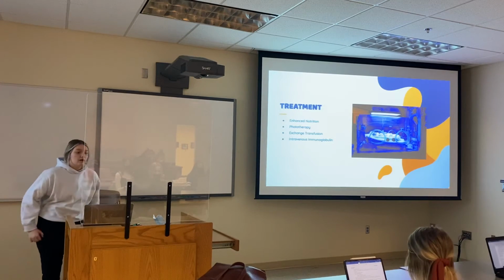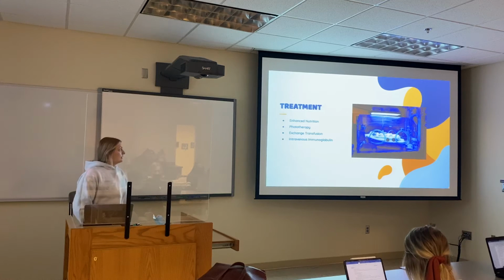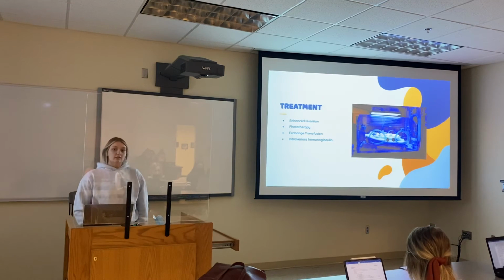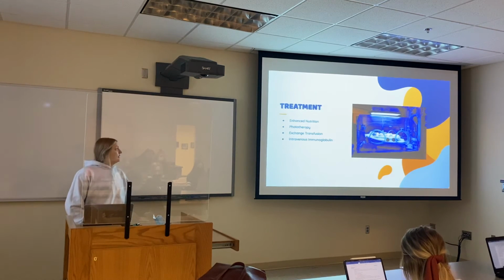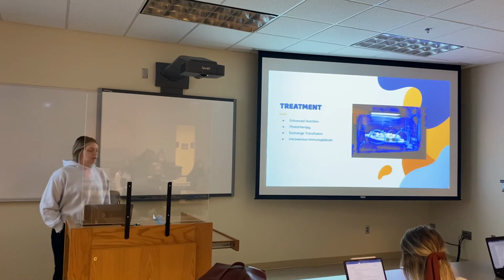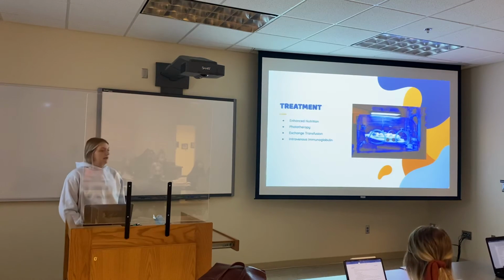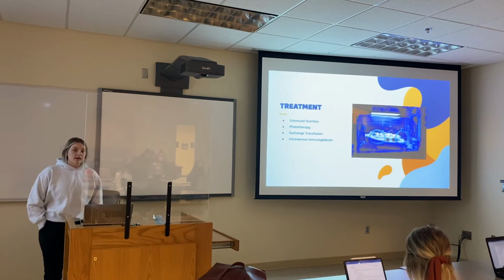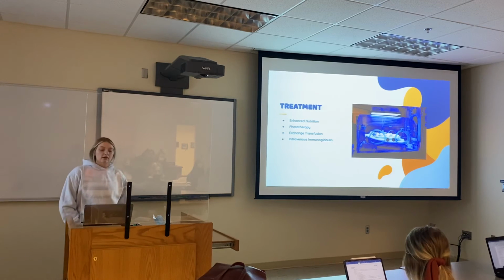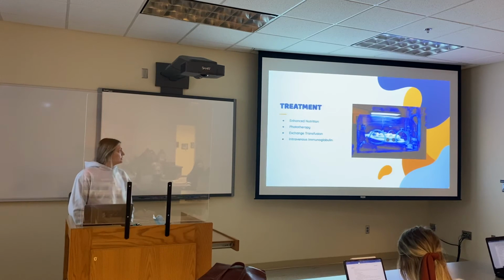For treatment, a lot of times they'll just encourage to make sure that the baby's breastfeeding enough and getting the hydration and nutrients that they need, because a lot of times that's a problem, and that can a lot of times cause the jaundice to get worse. And also they can use phototherapy, which uses fluorescent lights, and then that can reduce the levels of the bilirubin in the body through something called photooxidation.